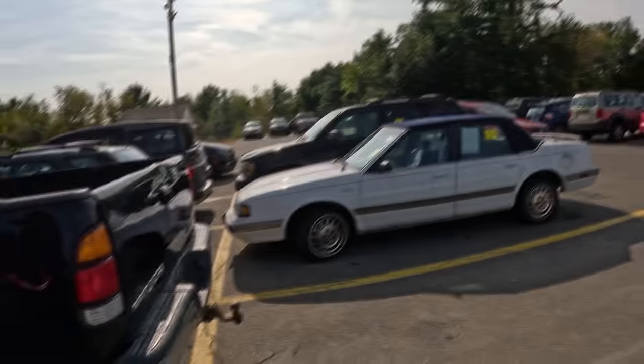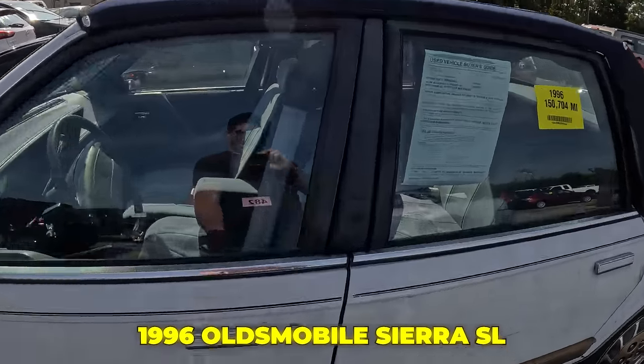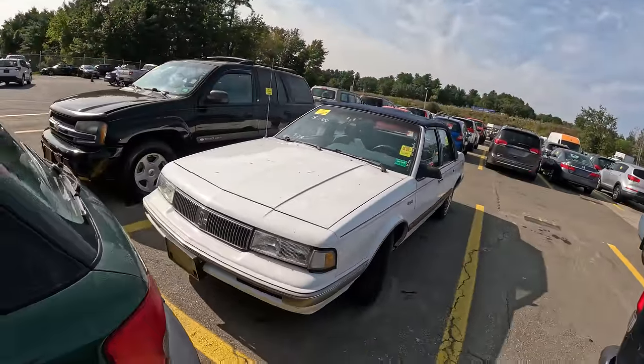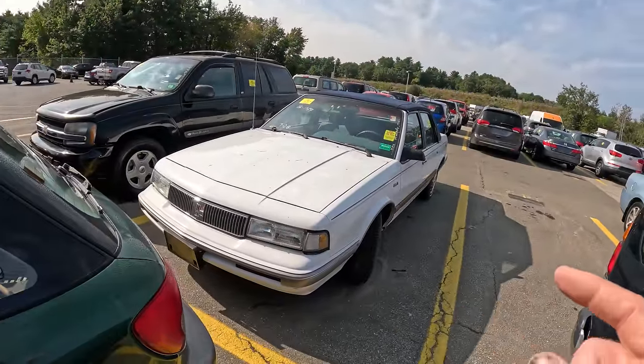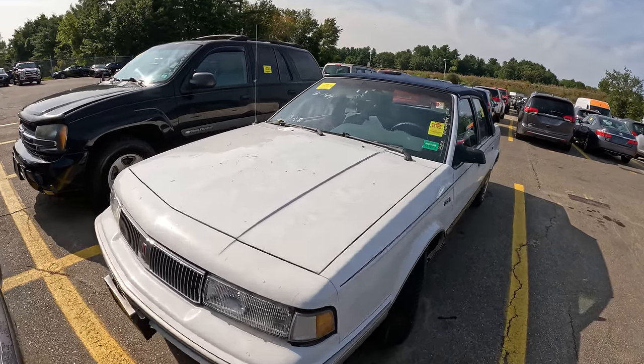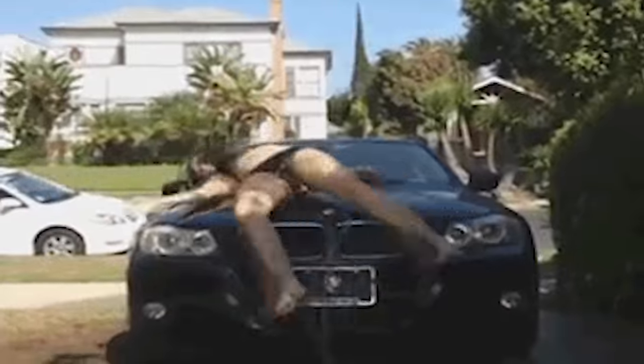Wow, that's cool. Look at this old girl, 1996 Oldsmobile Sierra SL. Now, I don't want this car, but I do want to show you what I would do to this car. I would buy this car if I was starting without a lot of money. I would buy this car in a heartbeat, and I'd pay $600 to $1,000 for it. And it looks terrible. Sap everywhere, pine pitch, like everything, and it's filthy. White is so easy to clean up.